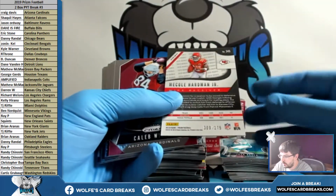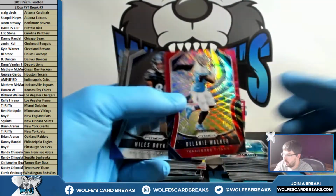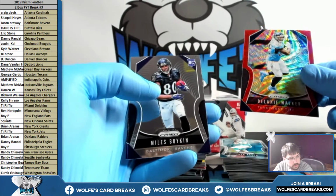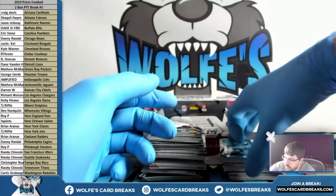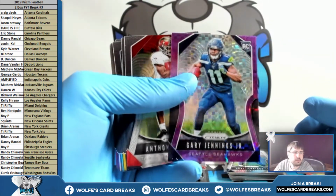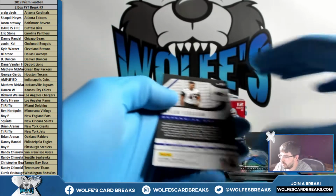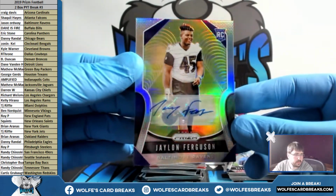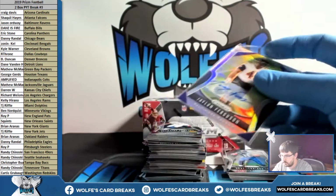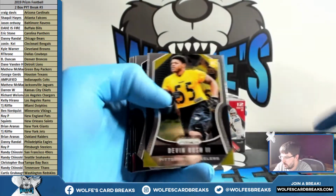Hardman Jr. rookie, number 175, 9/175 for the Chiefs. Nice. Delanie Walker for the Tennessee Titans, red, number 149. Right on optic choice. I'm not sure entirely, but it'll probably be sooner rather than later here. Gary Jennings, purple power, number 49 for the Seahawks. Montgomery, autograph. Another one for the Ravens. Ferguson. Yeah. Yes, sir. Jennings and Bush.